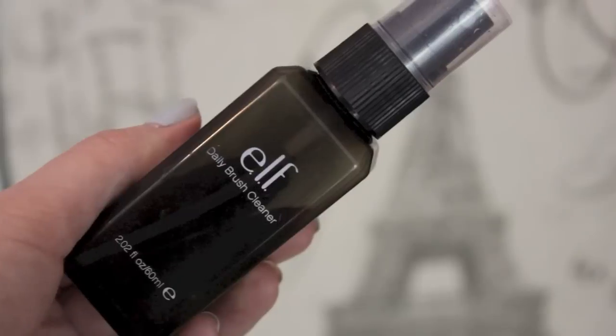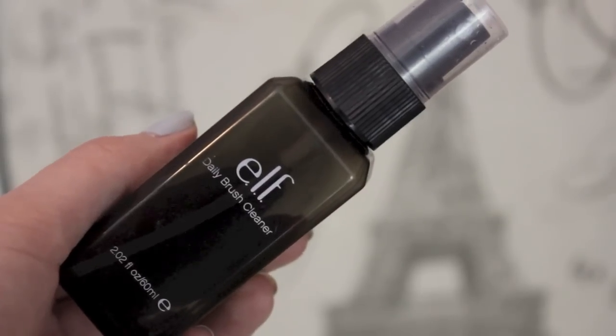This product I actually finished today, and I'm kind of sad that I finished it in a way, but this is the e.l.f. Daily Brush Cleaner, and I got this forever ago. This should have been finished months ago if I actually cleaned my brushes and wasn't so lazy about it.